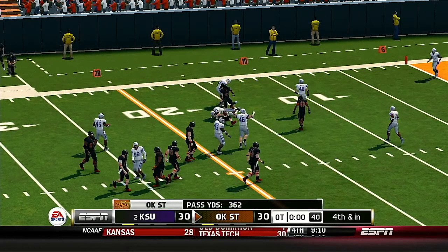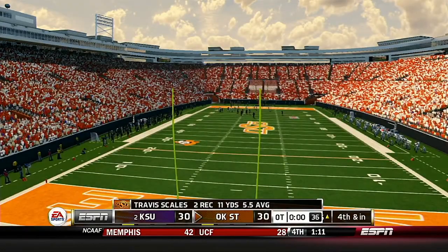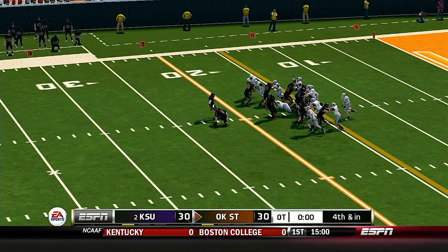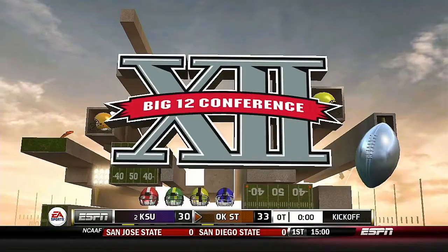Catches it, and that's all. A 5-yard gain. The slant is so hard to defend when the pass is right on the money. But at least the defense was there to keep it from turning into a bigger play. He gets it up, and the field goal is good.